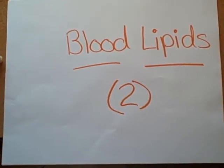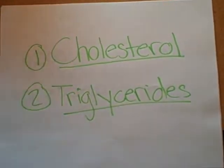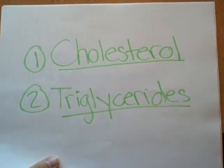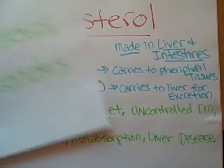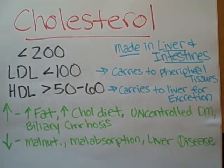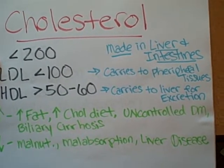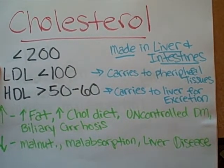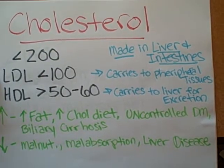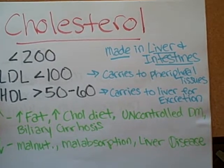Ready? Okay, there are two types of blood lipids: cholesterol and triglycerides. The desirable ranges for cholesterol overall is less than 200. LDL is less than 100, and HDL is greater than 50 to 60.